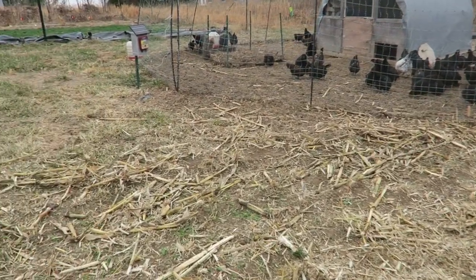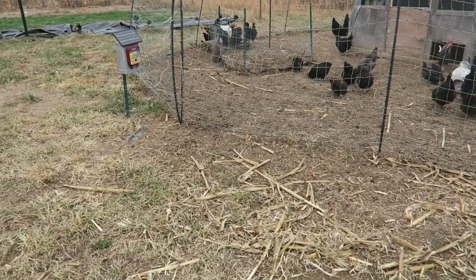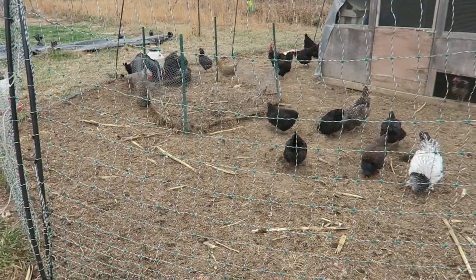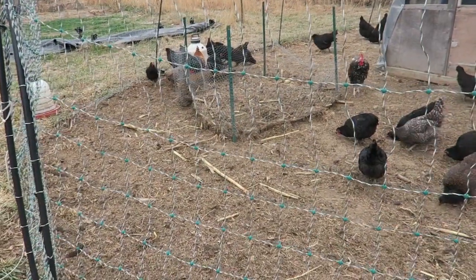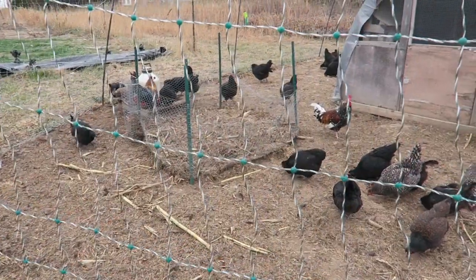I have been working on this idea for a while, and I have to give a shout out to Sean Dombrowski at Edible Acres. He has been using his chickens to produce a large amount of compost, and so I'm kind of taking up on that idea and implementing it here. So the chickens are working on it.